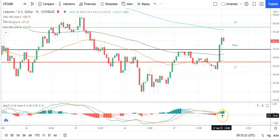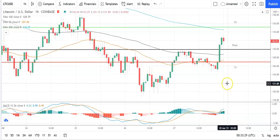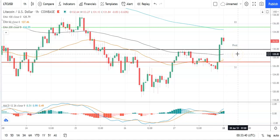Looking at the MACD, similar trend, widening of the bullish histograms at the turn of the day after yesterday's late bullish cross. On the EMAs, 50 is narrowing on the 100 and the 200, but only marginally, so no signs of a bullish cross as yet. So key through the early part of the day, avoid the pivot at 130 to bring resistance levels into play. Failure to do that and support levels will come into play.